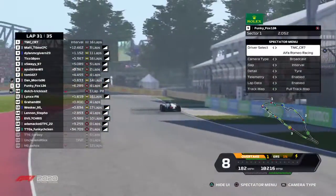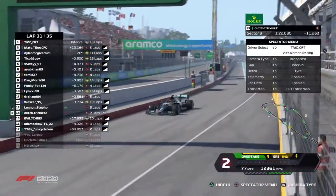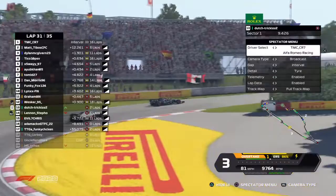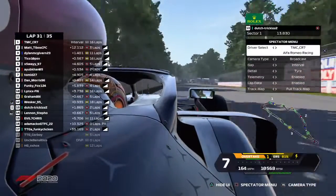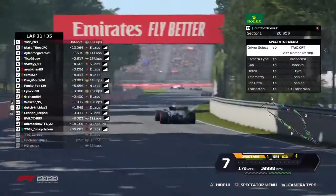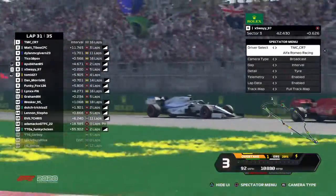Funky Fox has just... Dutch is in the pits again. What's happened to Dutch? Was it not like a drive-through or something? He's got a drive-through. He had a drive-through, yeah. So Dutch Tricks picks up a drive-through for the second week in a row. And he's now down to 13th. And, well, we thought last week had some drama with Dutch just getting a drive-through and thought that Tico was going to win it. Then the rain came and Dutch beat Tico on track. Now the gap has happened again. And Dutch is down to 13th.